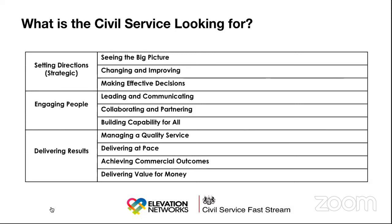So the first competency is seeing the bigger picture, or seeing the big picture. What does the civil service mean when it says seeing the big picture? In the context of the civil service, seeing the big picture simply means having an in-depth understanding and knowledge of how your role fits with and supports organizational objectives and the wider public needs and national interests. For all staff, it is about focusing their contribution on the activities which will meet the civil service goals and deliver the greatest value.